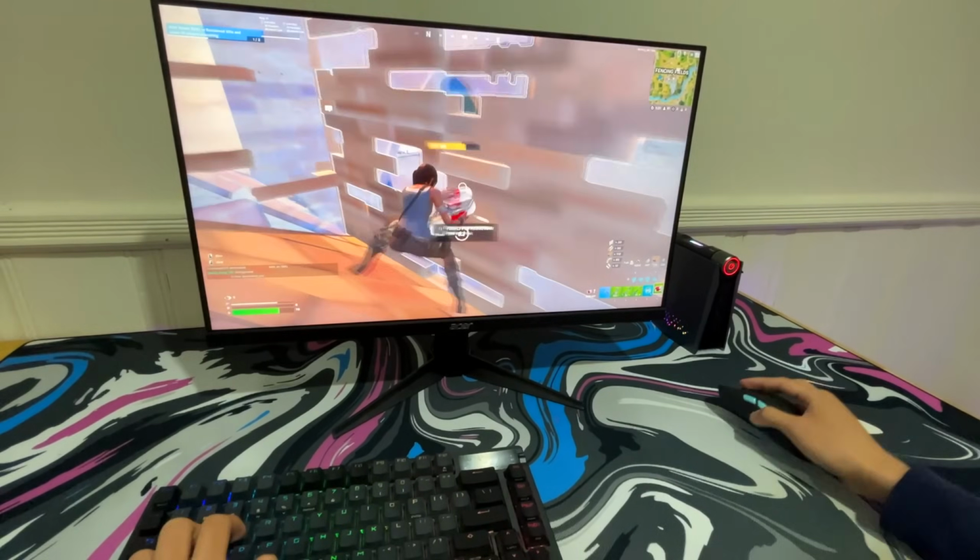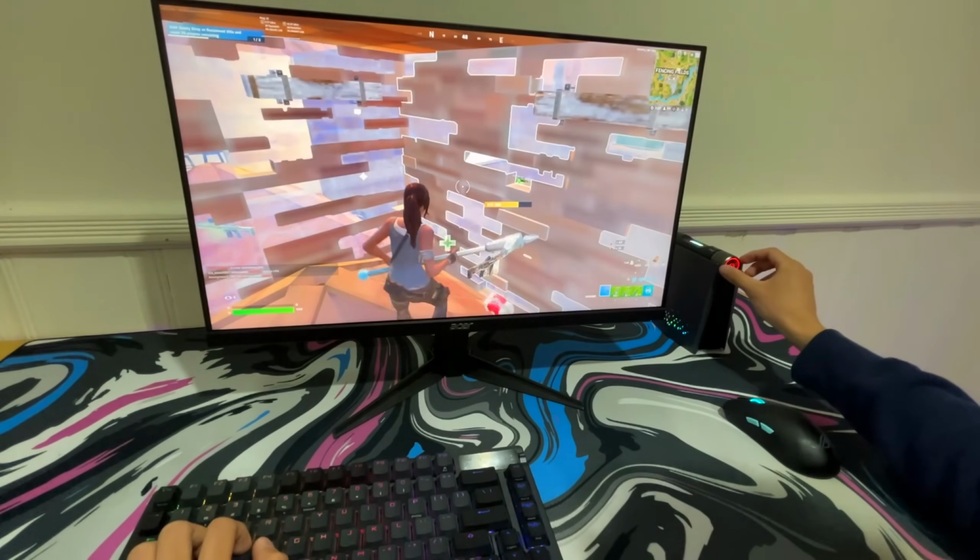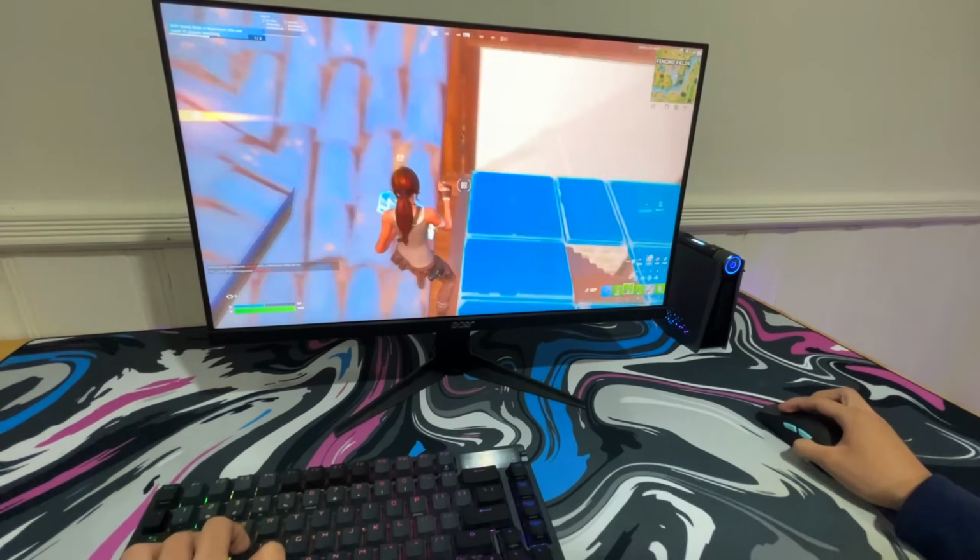Oh my. The frame drops are actually pretty bad in game now. Does it have anything to do with this thing? I'm gonna just change it back just in case. See him. I see him.